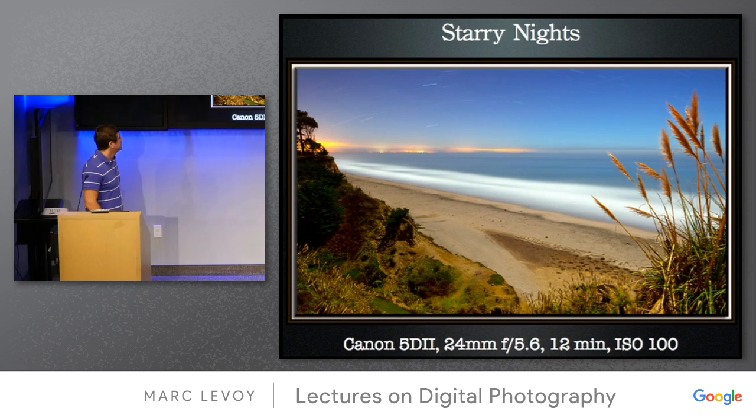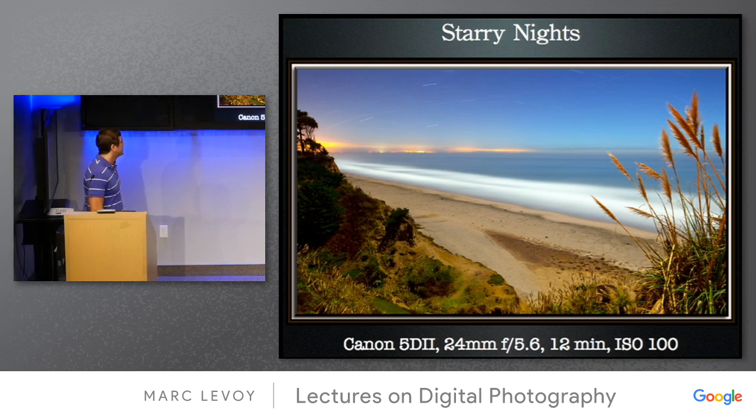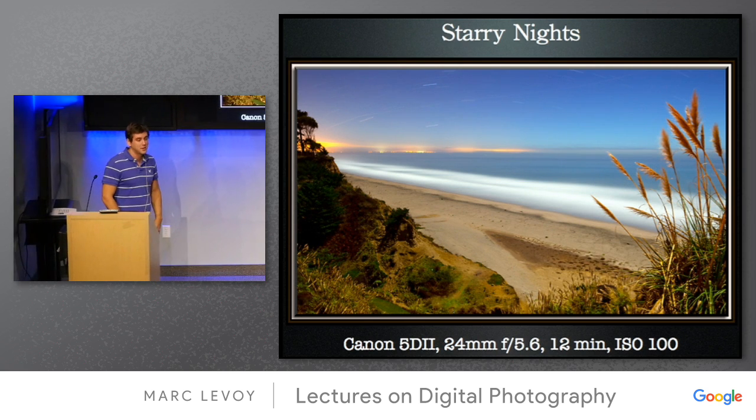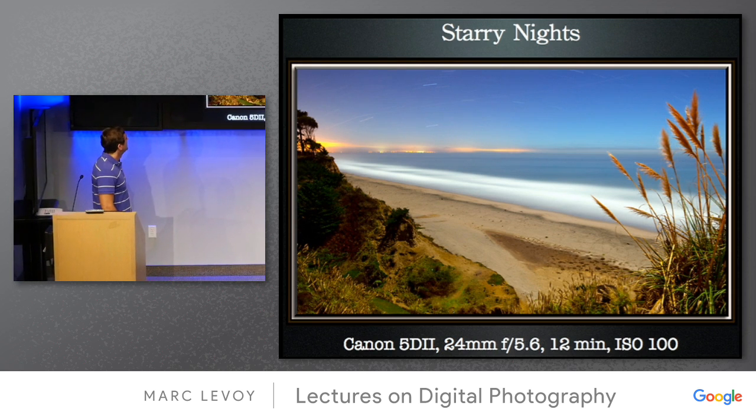This one is from Aptos, California. I was incredibly lucky. I've been talking about how to avoid wind, but clearly there was just none. This is a 12-minute exposure. So imagine how still it had to be to take this picture for 12 minutes, and there's almost no motion blur. I didn't realize it was that still when I took the picture, but then I saw the preview on the LCD and I was like, holy crap, how did that happen?